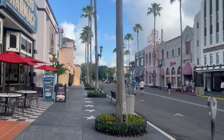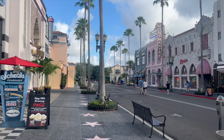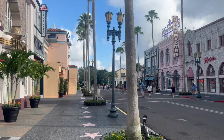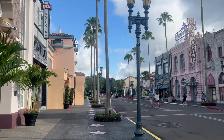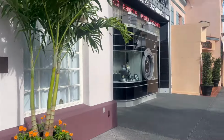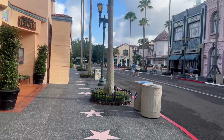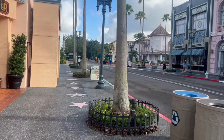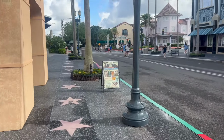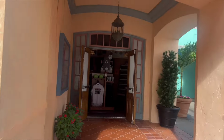So DreamWorks Land is over back by where the ET Adventure is. It's where the Woody Woodpecker coaster used to be, and that little play area in the back. But now it's all DreamWorks stuff, like Shrek, Kung Fu Panda, and Trolls. There also is a new tribute store. It's the summer tribute store. I think it's supposed to be themed to a DVD store, like a Blockbuster or a Hollywood Video, something like that. But I might stop in there a little bit later.